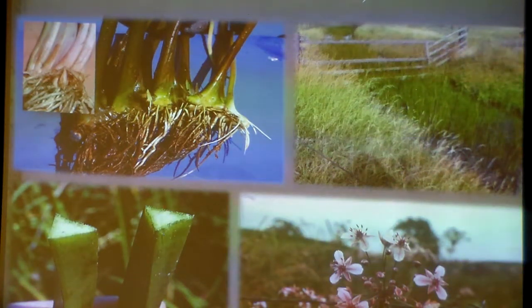It's kind of hard to identify. It looks a lot like our native bulrush. It's got the triangular stems. The only time you can really identify it, for a layperson, is when it's in bloom, and that's going to be between, I think, June and July.